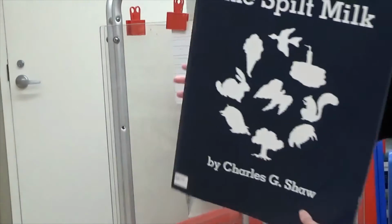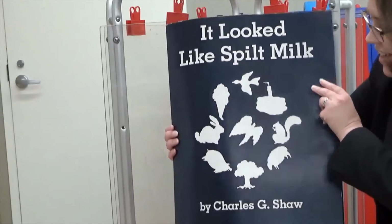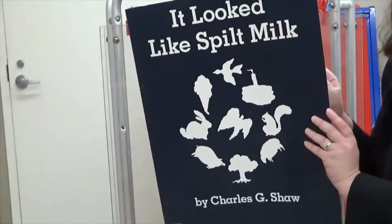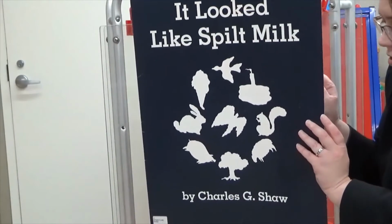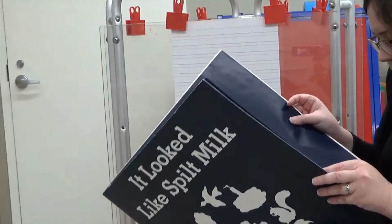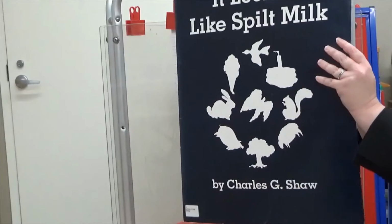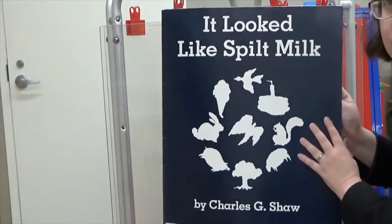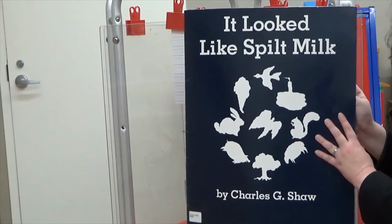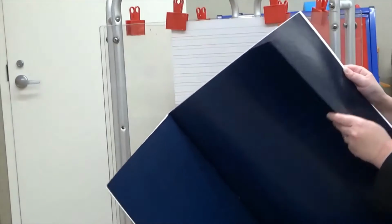And this is called It Looked Like Spilt Milk. The author and illustrator is Charles G. Shaw. And the publisher is HarperCollins Children's Books, which is a division of HarperCollins Publishers. With that being said, are we ready to begin? Yeah. All right, here we go.